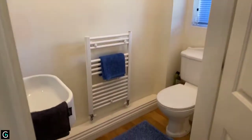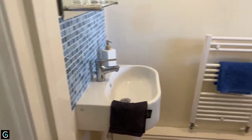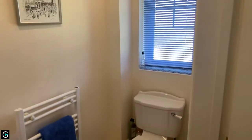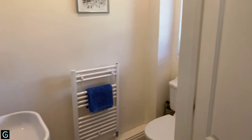Right, so first of all, let's just show you the downstairs WC, which is just beside the entrance here. So it's a white suite, as you can see. Wash basin with a tiled splashback. There's a heated towel rail and the low-level WC, and there's a front aspect window. Quite nice to have a window on the WC. Sometimes you tend to find it's just an extractor fan.